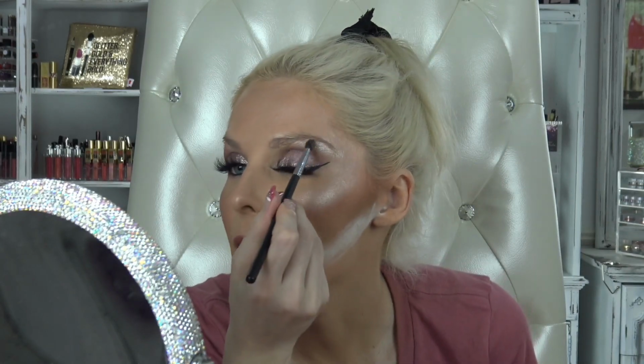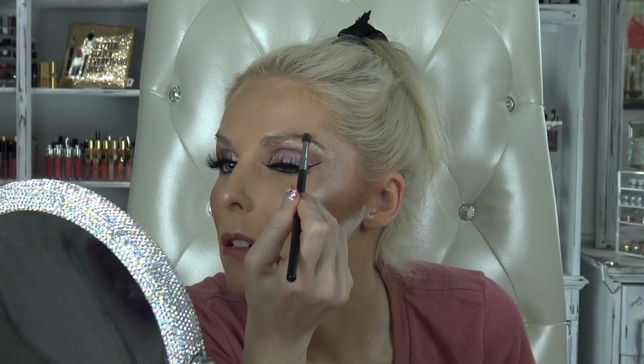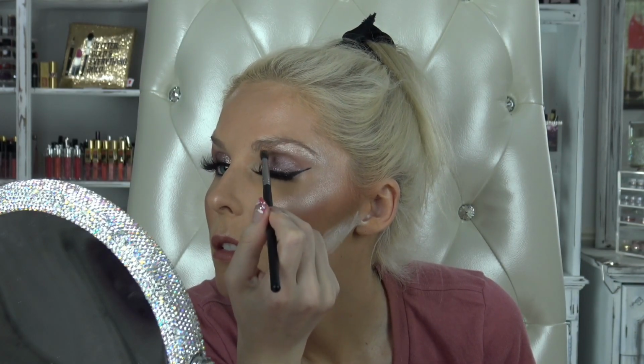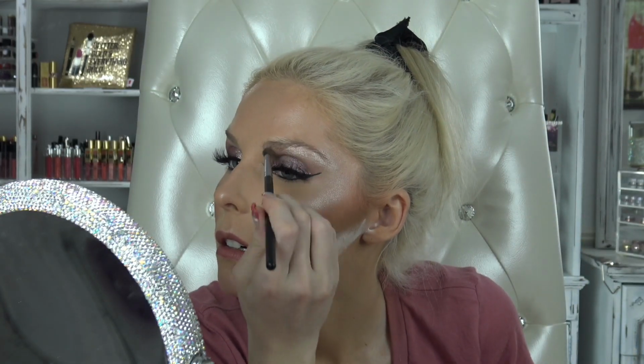I'm gonna drag this down more just to make this even more icy pink, kind of make this more of a gradient eyeshadow into a highlight. Alright, I'm going to quickly do my brows off camera and then I'll wipe away my contour, spray my face, and I will be right back.